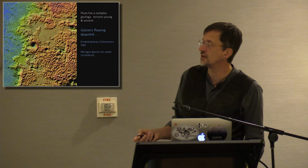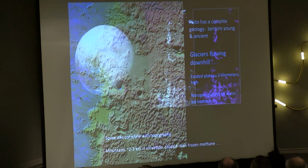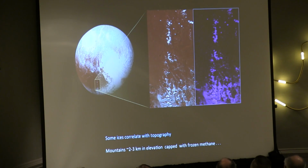You can see some material flowing off the canyons here to the south as well. And we don't know what that is. That's not even an impact crater. That's some sort of explosion pit. So there's a lot of glacier activity going on. You can see another example of it here.